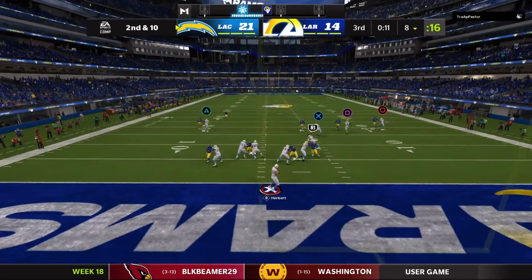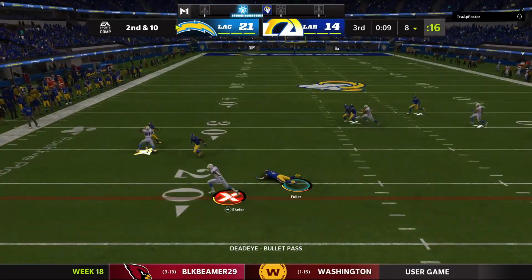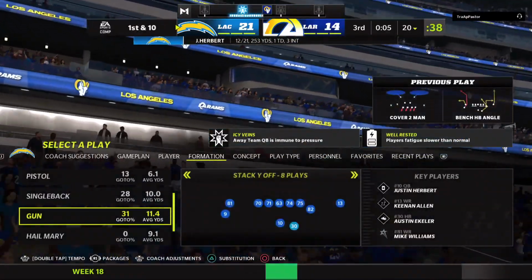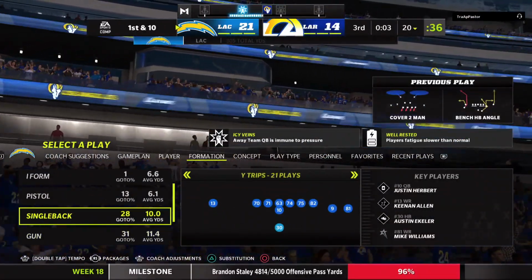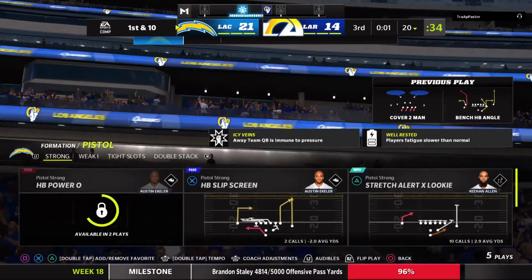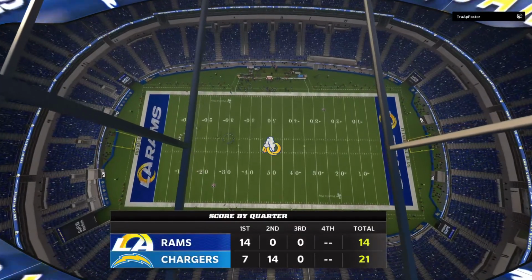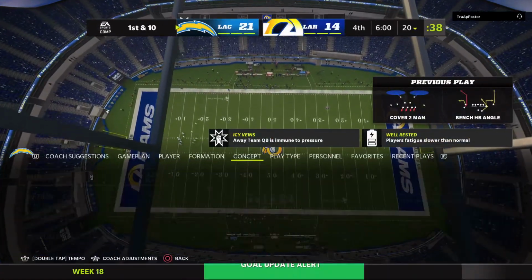To throw again on 2nd down. Herbert, that's into the hands of Eckler, and he's taken down, but not before reaching the 20. A gain of 12. 1st down. 1 quarter remains here as the regular season starts to wind down. We'll return with more after this.